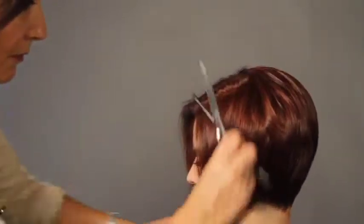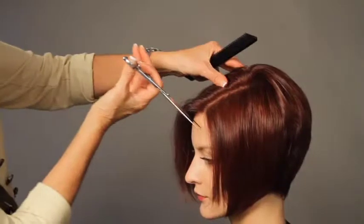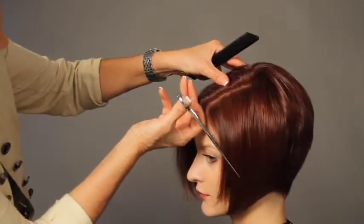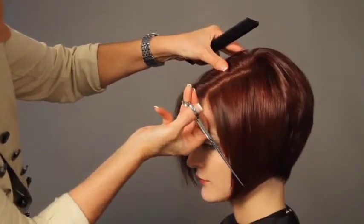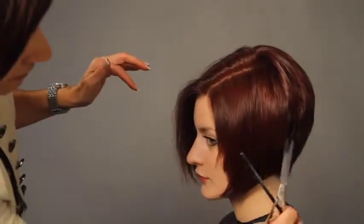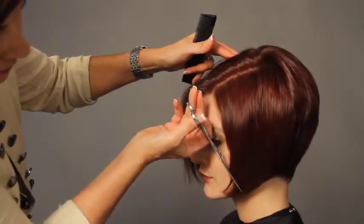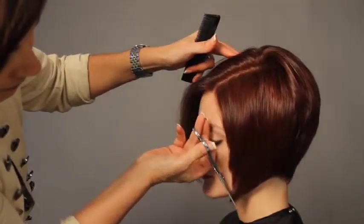With the same haircut, I might be texturizing deeper on one side but lighter on the other side. So it's not the same. When the hair is dry, it completely behaves differently. So really talk to your section, talk to yourself. What does it need? What do you have to do? And go by that. I'm coming back again, I'm carving it.